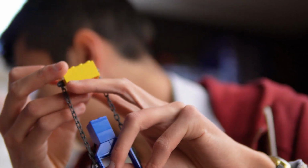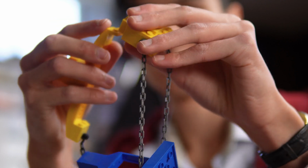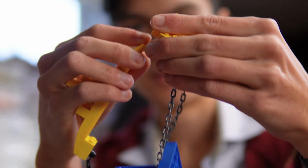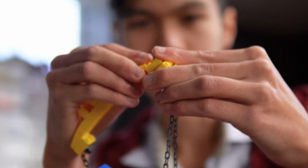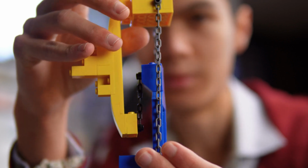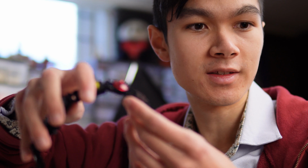But there are clearly some pieces missing here. No, wait, there's not. I think this is all you need. Although I might have put... Yeah, actually, this is how it's supposed to go. Like that, and then you should be able to balance it. Oh, it still works.